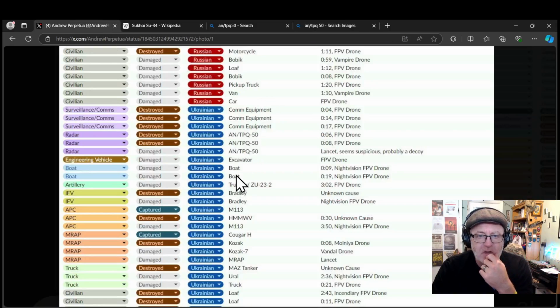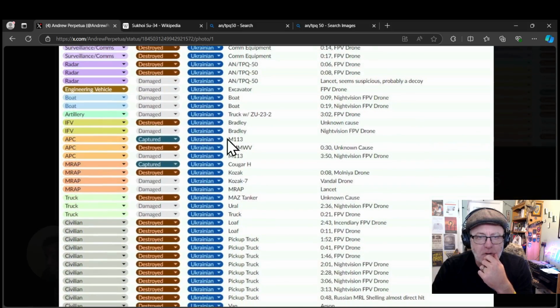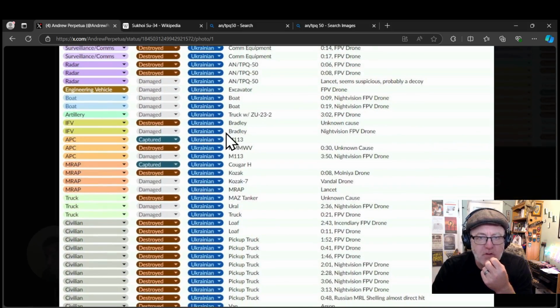Okay, comms equipment, a few bits and pieces of that lost, an excavator, a couple of boats damaged, and then we're on to artillery, truck with a Zu-23-2, so that's more like an auto cannon. Is that really an air defense system? I don't know. Infantry fighting vehicle, a Bradley destroyed and a Bradley damaged, so that's going to be a little bit worrying. Captured M113, we've also got a captured Cougar 8.